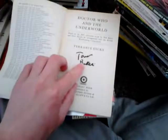Well, I bought this from a charity shop and I couldn't help noticing, I know it's in terrible condition on the inside of this book and it's from a library, but it seems to be signed by Mr. Baker. So I thought, yeah, I'd get that just because there's a signature in it. And that's the only Target book that's been signed.